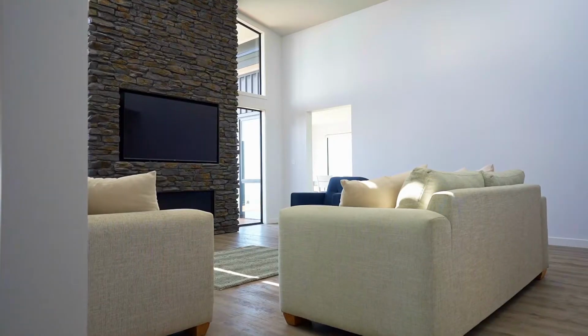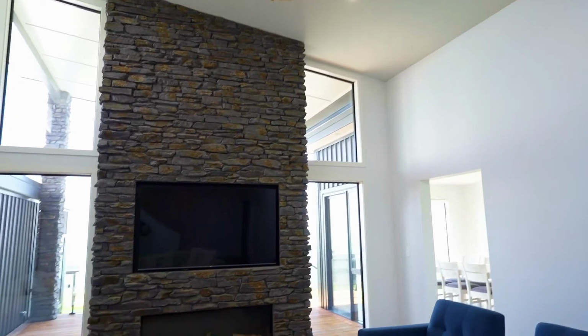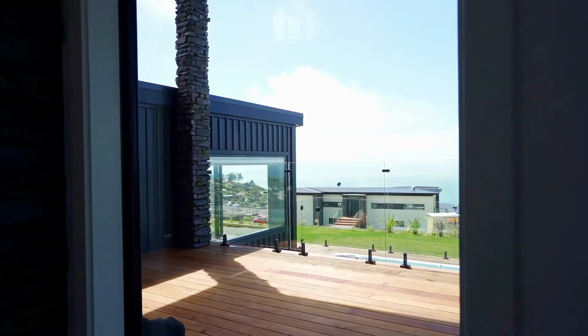On the interior of the house you'll walk through the entry and see our feature cedar screen, followed by the schist fireplace and walking out onto the beautiful coiler deck.